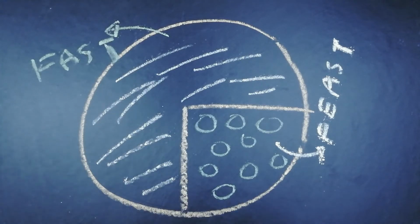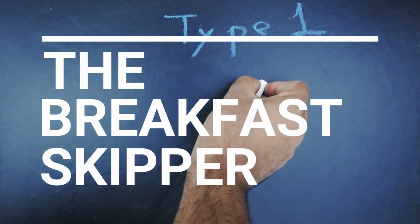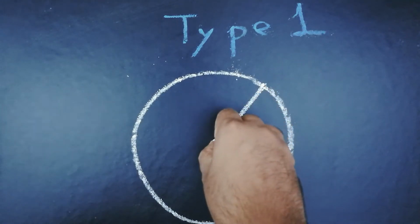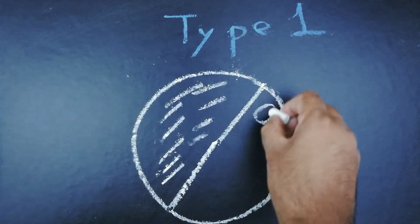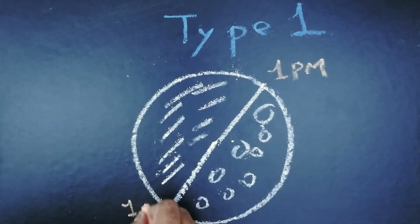Let's talk about type 1 of intermittent fasting, also sometimes referred to as the breakfast skipper. Yes, if you skip the breakfast and push it to about 1 p.m. or 12:30 or 2 p.m. as much as you could, then that becomes your first type and the easiest type of intermittent fasting that you can achieve. If you're an office goer, you've got many meetings in the early hours, then this one suits you perfectly. It has the minimum effect in terms of fat burning, but it's definitely one of the best places to start.